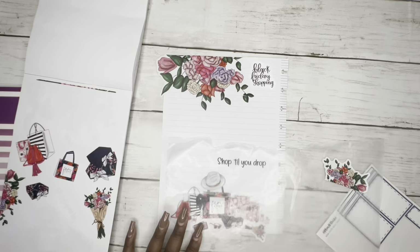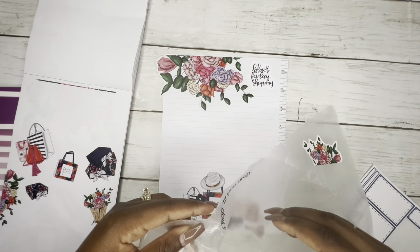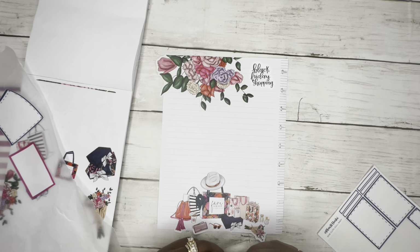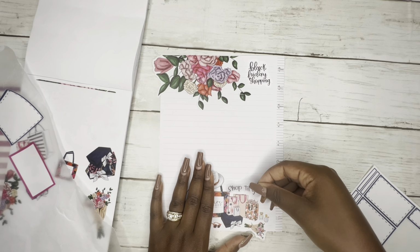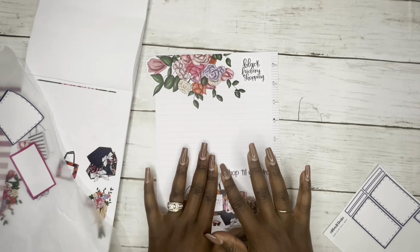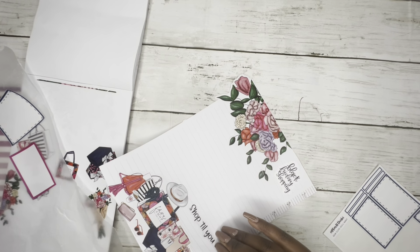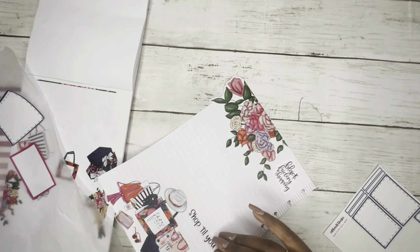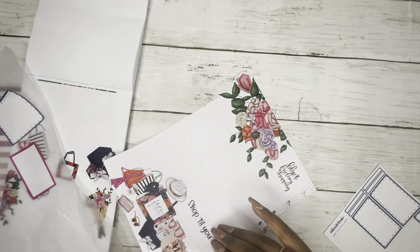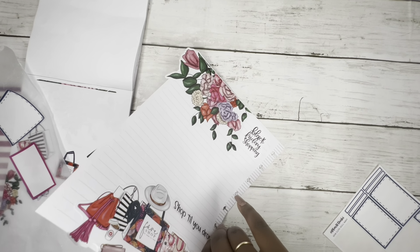I really want to get this shop to drop in. Okay. Because that's what I want you to do. I want you to shop till you drop. I think I should have brought it down a little more. This one's going to be way more decorative than the other side, because, again, I'm not getting a ton of non-planner stuff.